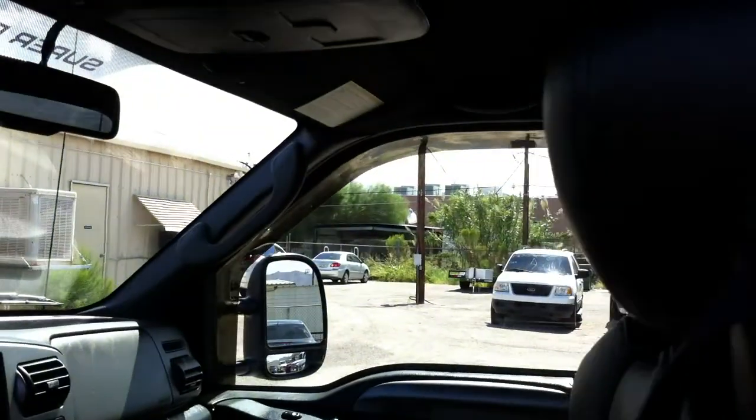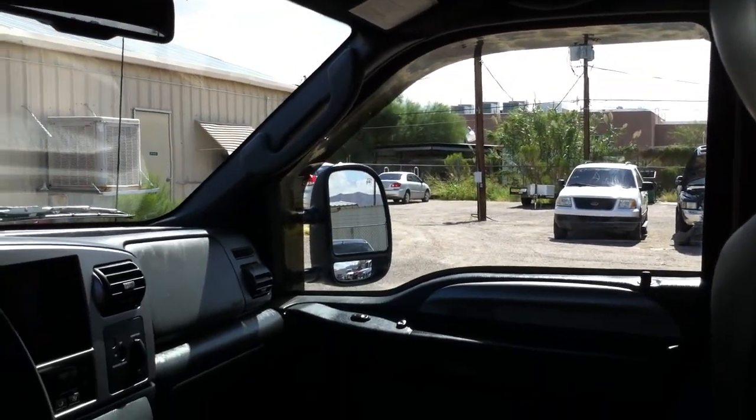Anyway, there's your back seat. You got your Ford mats, carpet underneath. It's perfect. You got a slider. Headliner's perfect. Wow.